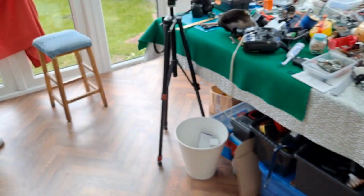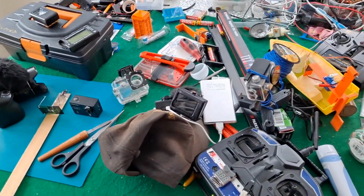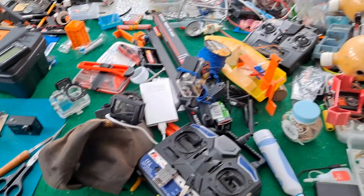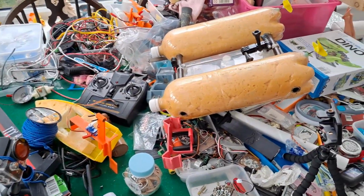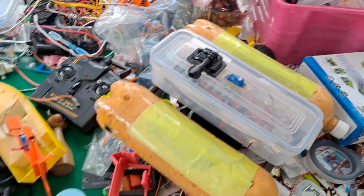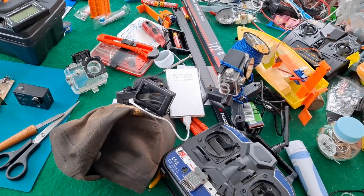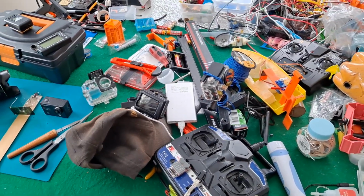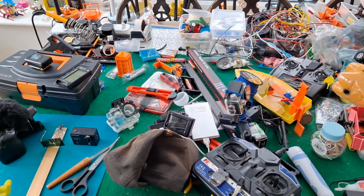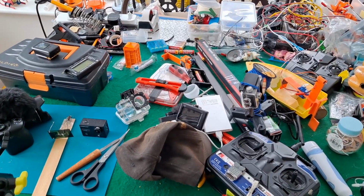So what have I been up to today? First of all, I'll tell you what we didn't do yesterday. I was going to go and put the boat in the water with a camera on it and go up and down the stream, but when we got there was workmen repairing the bank. I think that's what they were doing anyway, so we didn't.